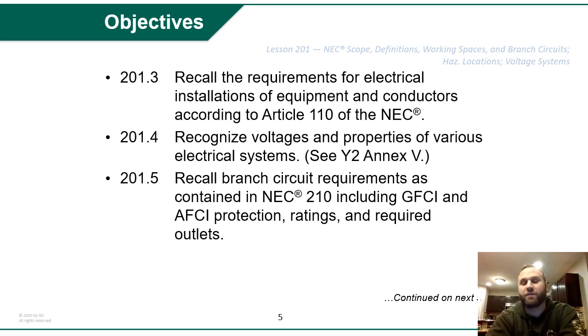Also recognize your voltages and the properties of various electrical systems. That means I want you to be able to identify the multiple systems that we typically come in contact with as commercial or residential electricians.